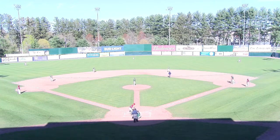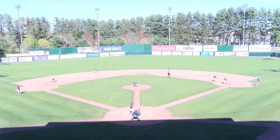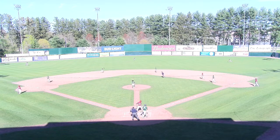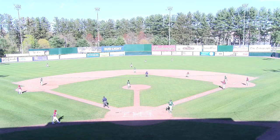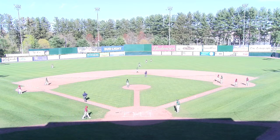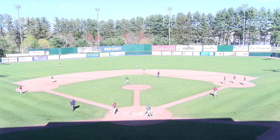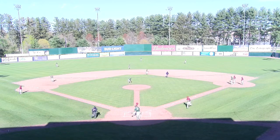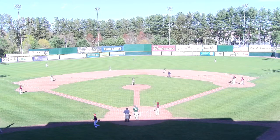You want to attack the batter here. You don't want to be walking, having first and second with 1 out, cause some troubles early. Fly ball to center field, should be wrapped up for out number 2. Nice job there. And we got 2 outs here.